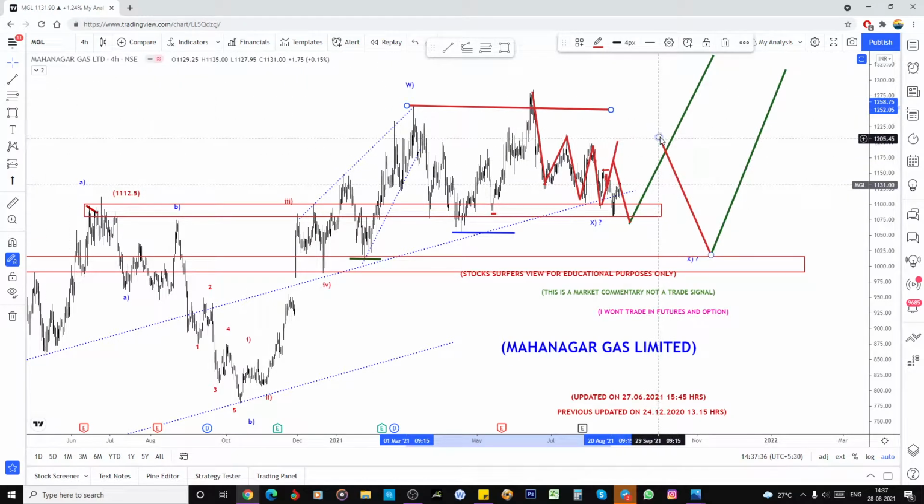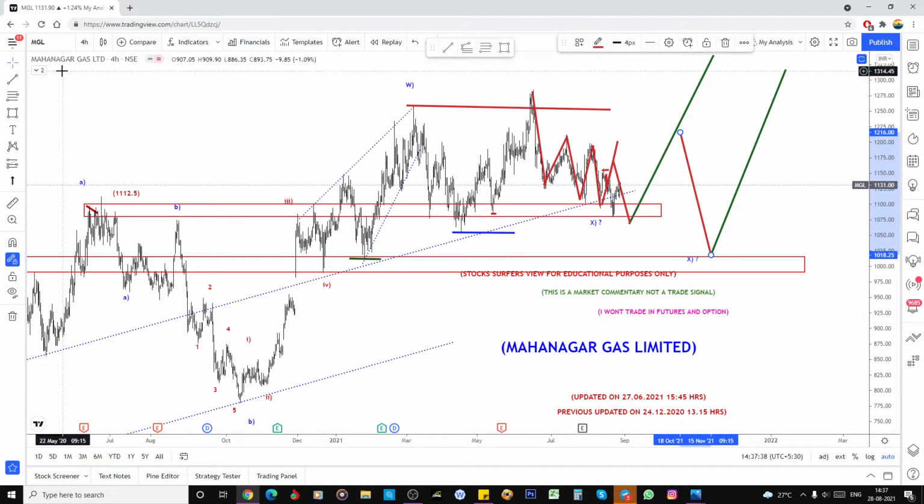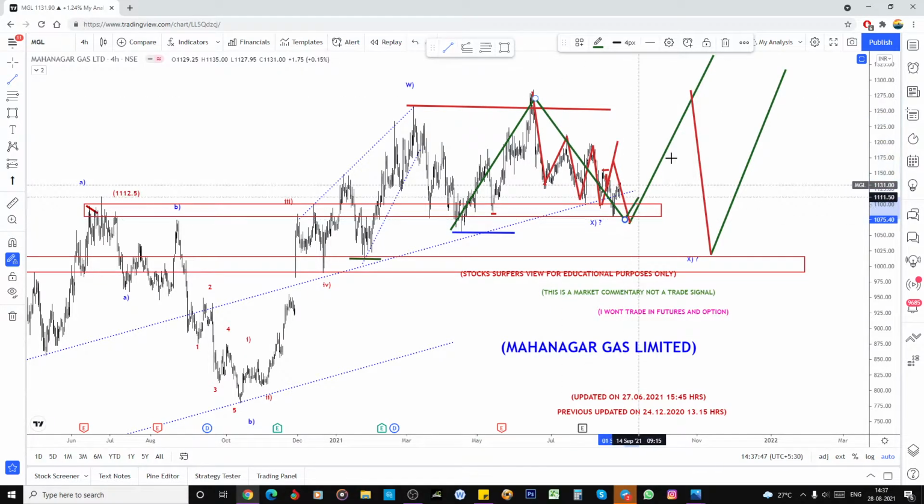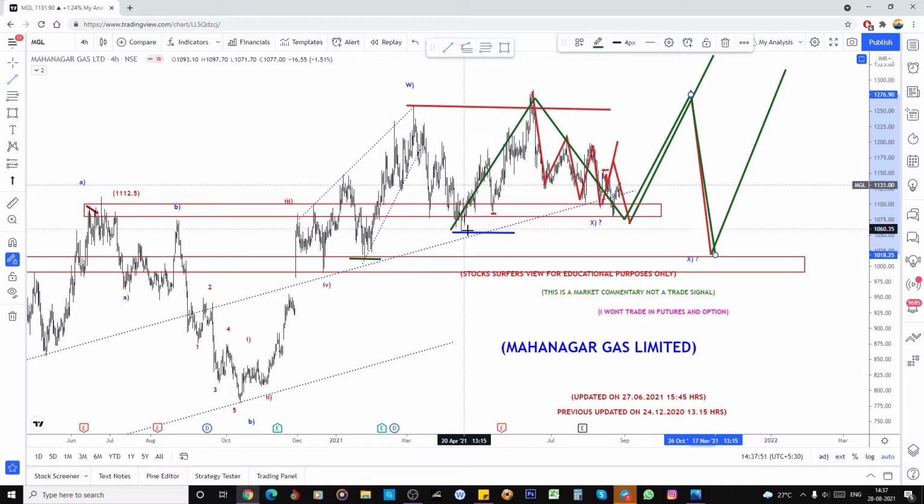So it can do again like this, one more high is also possible, like this, and again one more down. So this could be a W, X, Y, or this could be A, B, and C. So these are all looking like a correction part only. It is not an impulsive wave, and it is not getting ready also.